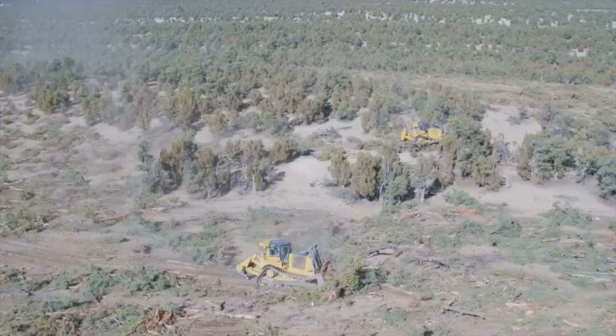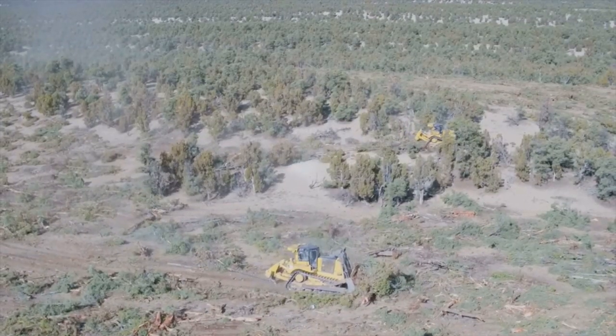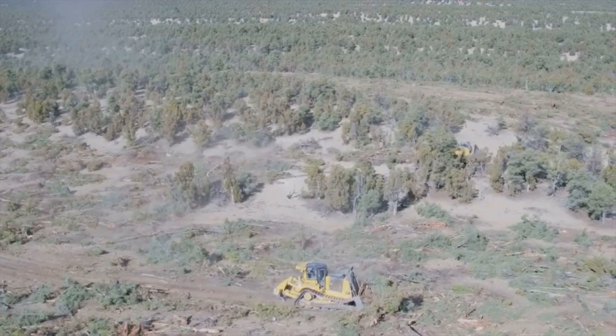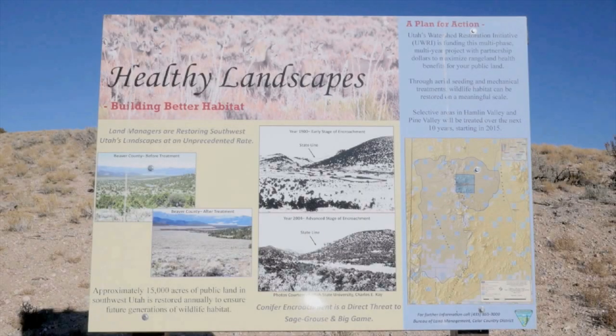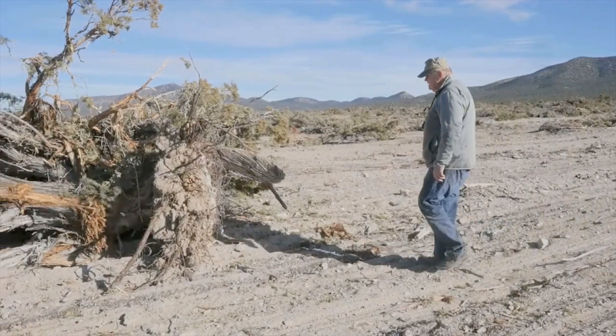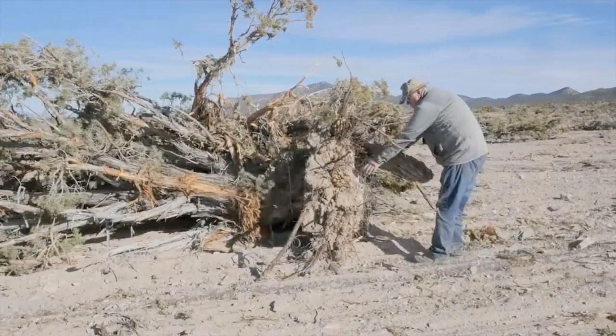The BLM, or Bureau of Land Management, as well as the state of Utah, use this technique to alter the landscape. They call it treatment. We say treatment in quotations because even though that is what the BLM calls it, it is like treating a cold with chemo.